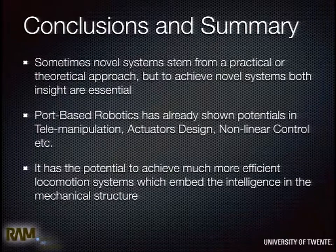And I think that this idea, I'm very excited about this way of looking at a cheetah, by this insight from a system theoretic point of view. And I think that it will have really the potential to achieve much more energy efficient systems.